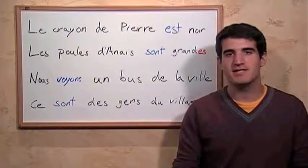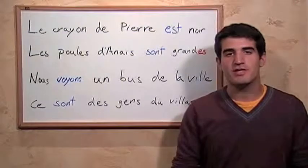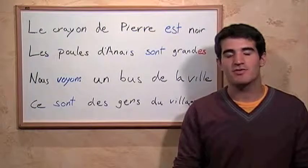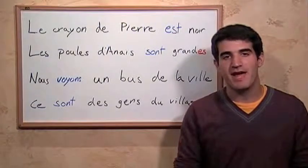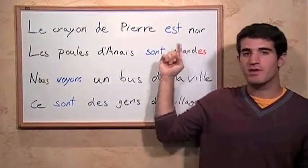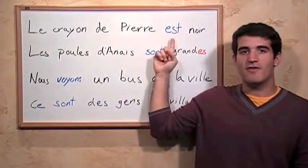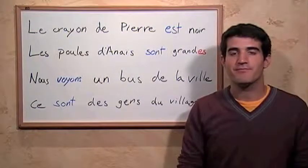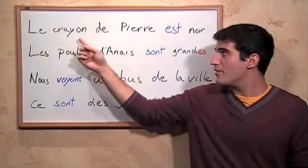When we have possessive phrases like le crayon de Pierre, the pencil of Pierre, we treat these phrases as one grammatical object or unit. Let's see how this works within sentences. If we want to say Pierre's pencil is black, we say le crayon de Pierre est noir. Here we have est, which corresponds to le crayon. It's the conjugation of être for the third person singular, the same as for il or elle. We also have noir, which is singular and masculine, because le crayon is masculine.